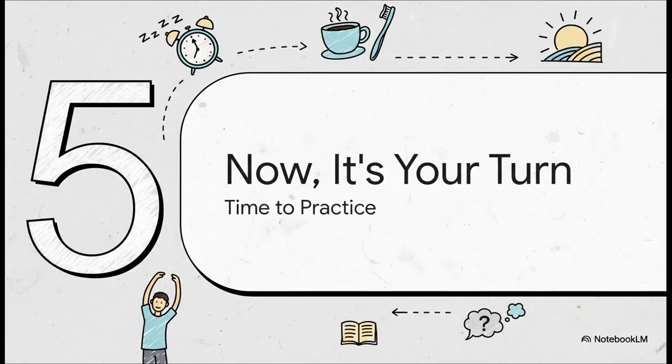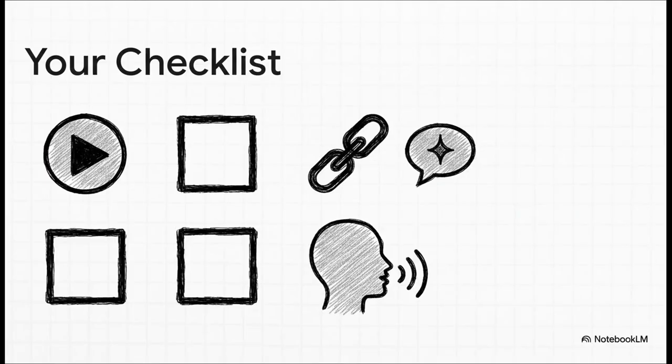All right, so let's recap where we've been. We've covered the building blocks, we've seen them in a sample routine, and we've heard them in a natural conversation. But here's the most important part of all. Now, it's your turn to practice. So let's quickly go over what we learned. First up, always start with a strong opening phrase like, I usually start my day by. Next, connect your actions with those transition words like after that and then. And then, if you can, try to add in some natural expressions to make your English sound more authentic.